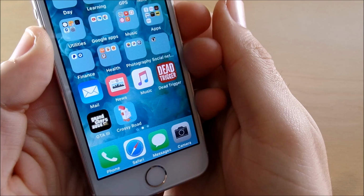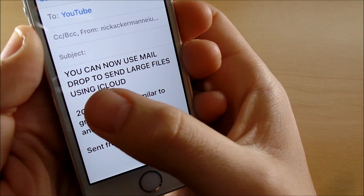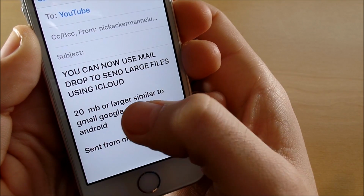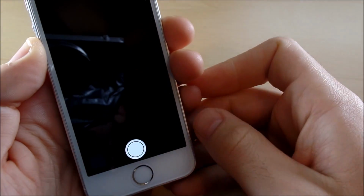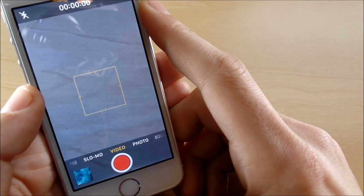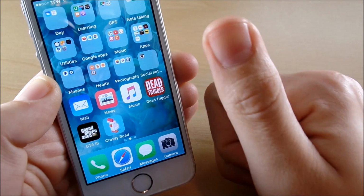There we go. So the next section we're going to get into in this video is going to be the mail drop thing that iOS announced, and that basically says that you can now use mail to drop and send large files using iCloud, such as video. This is very similar to what Google does in Gmail with Google Drive. If the file is too large, they let you send it through Drive, which basically makes it easier to send those large files that you might want to show, such as a video right here. So that's the new feature in iOS 9.2, larger files in mail drop.